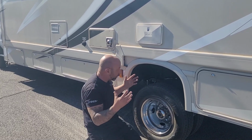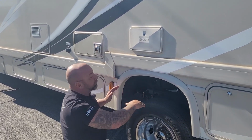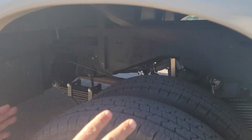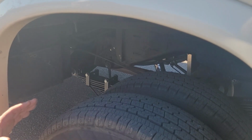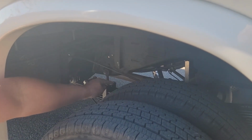And that is horrible. So look at these springs. These are happy springs. They have a nice happy arc to them. And that's because these springs are actually built to the weight of these coaches. It's not a one size fits all. And that's what is great about White-Knuckle Designs. We've also added the Fox shocks in the rear of this.